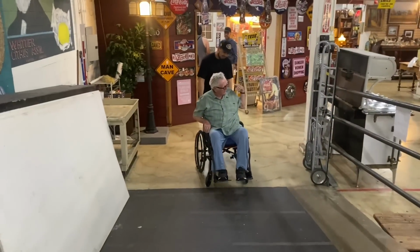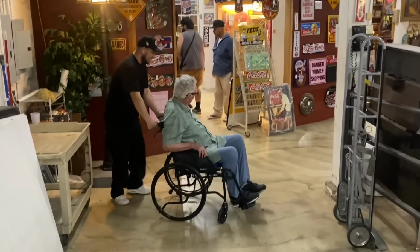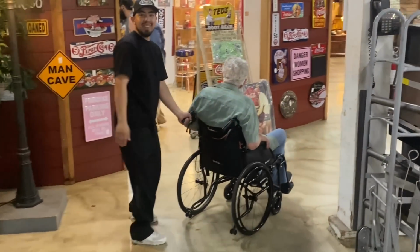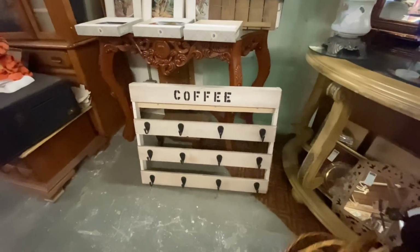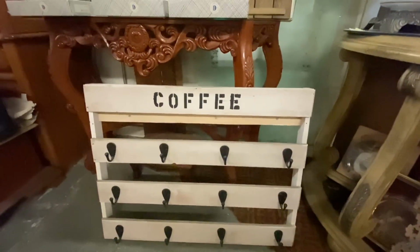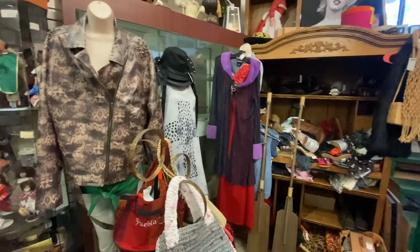We even had somebody help us take us in the ramp downstairs. We didn't think we could get down here. Thank you so much. Yeah, no problem. You know, I think I could hang a lot of jewelry on this cute board with all those hooks. Might have to get that too.